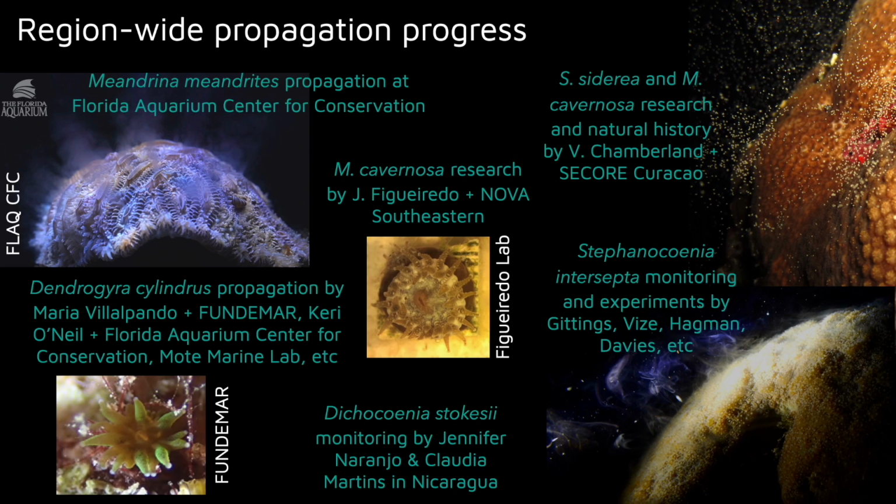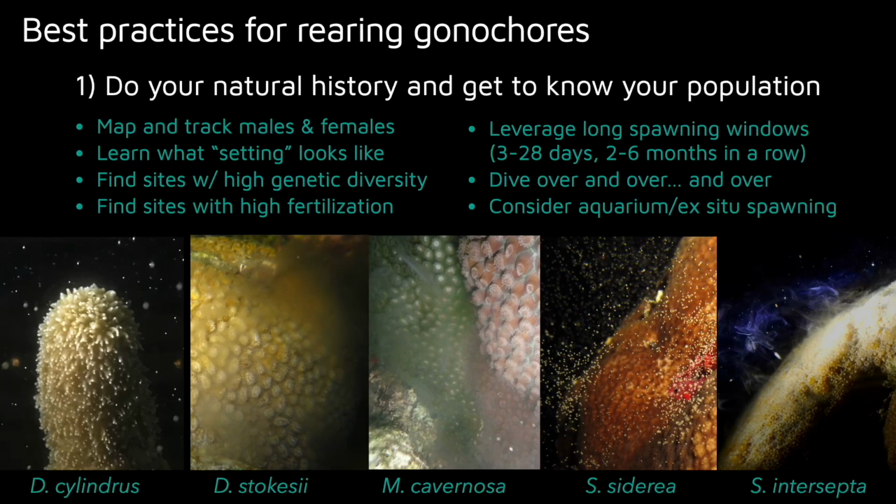It's becoming more and more popular of a group of corals to study, and the more people that get into this, the better. I just want to sort of transition from these individual species stories to sharing a little bit about the best practices that we have discovered in the process of trying to grow all these different species.